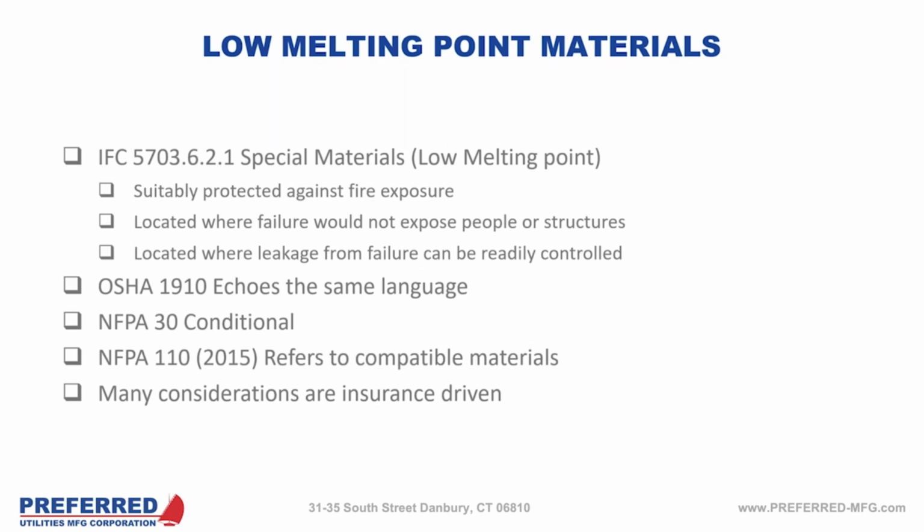Low melt point materials in, say, Maryland or DC, their codes, local COMAR requirements, have opted to go in a direction where they are very particular. They want to see no low melt point copper type additives in the systems. That includes maybe anti-siphon valves, bronze valves, brass ball valves. They can be very stringent.